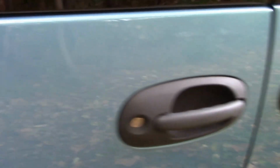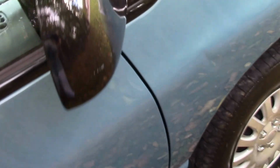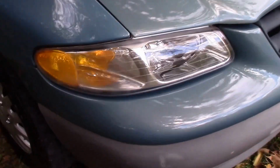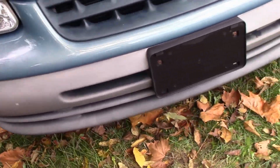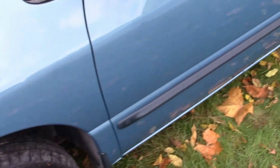Sliding door. Alright, and your front passenger door. Alright, your left front fender, and as you can see right there, there's another little ding, a little dent there, but nothing, you know, there's no paint damage there. And really, those are the two only real little spots on the entire body of the car, except for, of course, the hood. Alright, let's get a look at our front bumper here. Alright, excellent. So now we're going to take this thing out on the road and give it a quick drive.